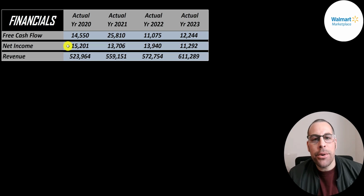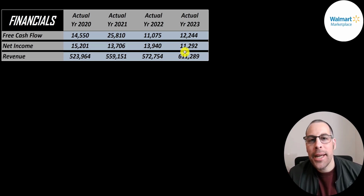Net income is the profit or loss on the income statement. It's revenue minus expenses. And that's gone down from 15 billion to 11 billion. Revenue is sales for the company, and that's gone up from 520 billion to 610 billion. One company generates 600 billion of annual revenue, and that's more than any other company in the world, including Apple.